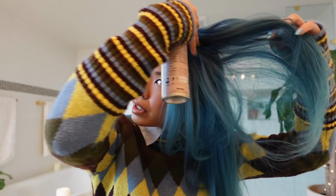Okay, so I finished curling the ends of my hair. I'm just gonna put on my earrings. These are my go-to hoops. I got them on Etsy. I don't remember the seller, but if you just search chunky gold hoops, I'm pretty sure they'll show up. And this is by far my favorite texturizer. And I'm just gonna put it under here.